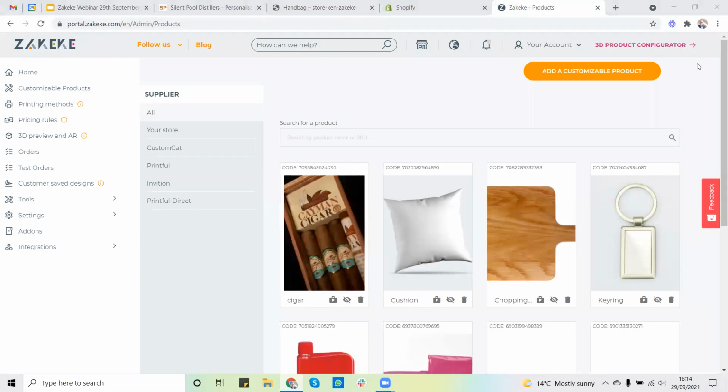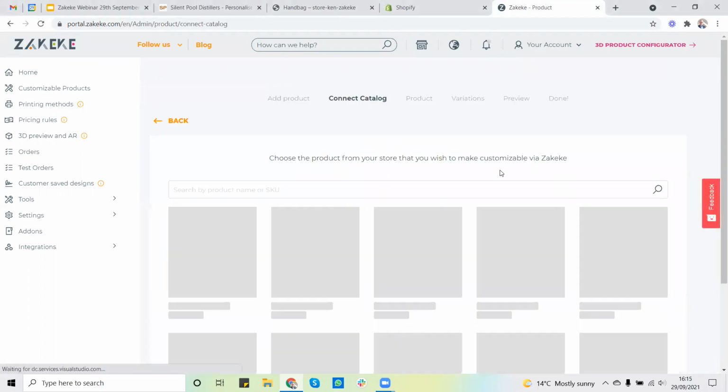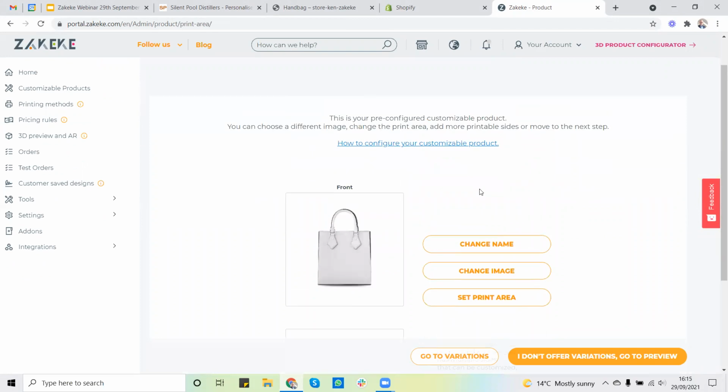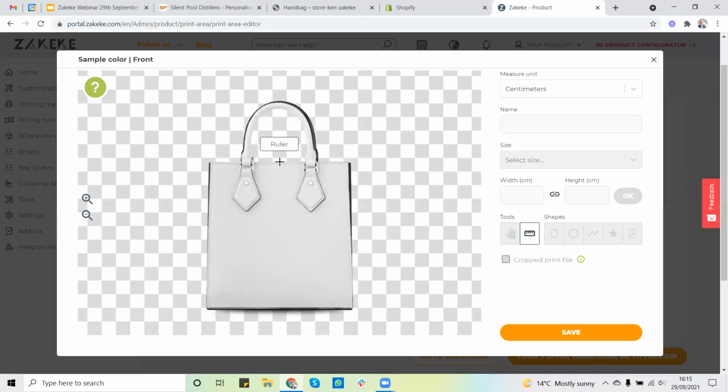If I go to the back office of Zakeke to set up a product, I'll go to customizable products from my store, and I'll choose the bag. The first thing that I need to do is to set up the print area. In order to make sure that print ready files are returned to you to size, what I first need to do is measure the virtual size of the product on the screen. Now I know that this is 30 centimeters, so I'll set that. And that means now that whenever I add a print area onto here, the print area will be scaled to fit the bag, whether you're looking at this on a desktop machine or on your mobile device.